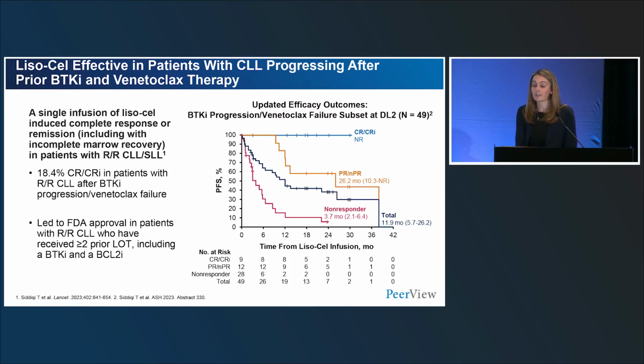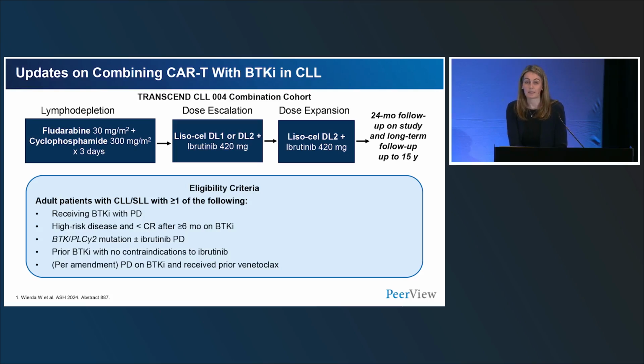So liso-cel, as we've discussed, is a CD19-directed CAR T-cell therapy, the first approval of CAR T-cell therapy in patients with CLL. And this is data from the Transcend study, and we see that if you look at the graph, it's showing efficacy outcomes by patients' responses. So while the total median progression-free survival in the overall cohort was about 12 months, you can see that for patients who had CR, or CRi, which was about 18% of patients in the BTK inhibitor venetoclax failure subset, these were quite durable responses.